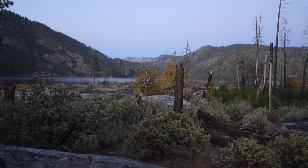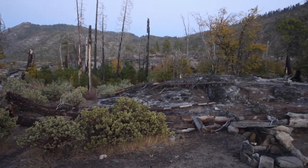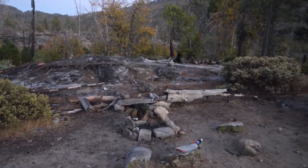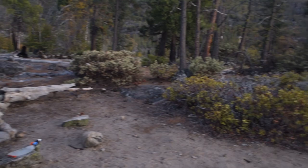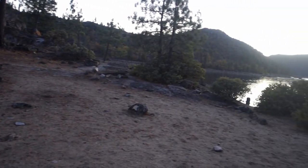Give you a look around camp. We've got nothing set up yet, but there's a nice fire pit there for when there are fires. Me and Cam are gonna set up our tents probably over here in this area.